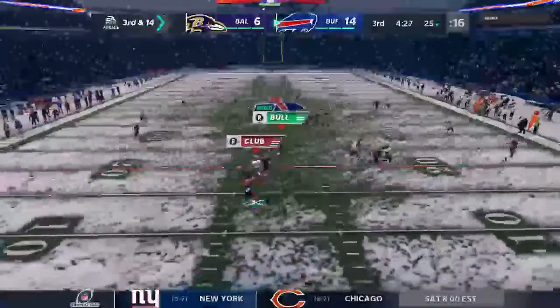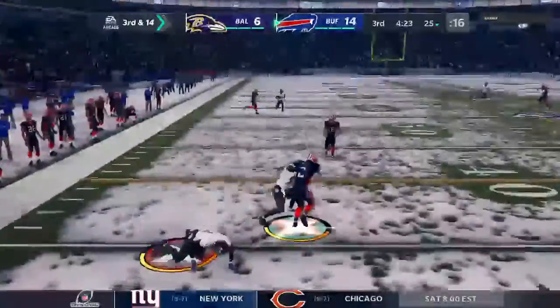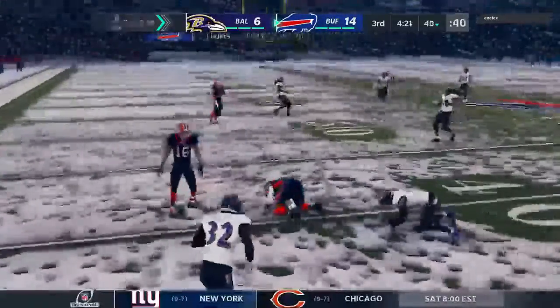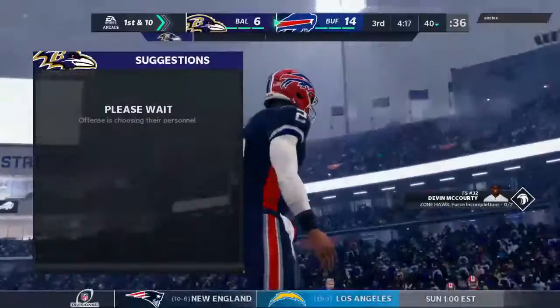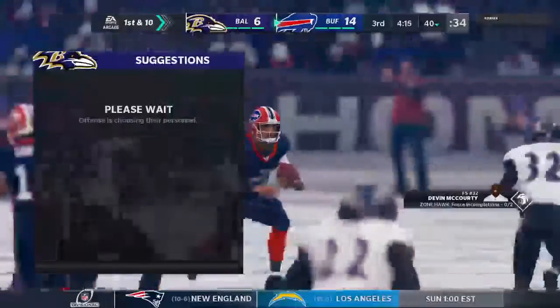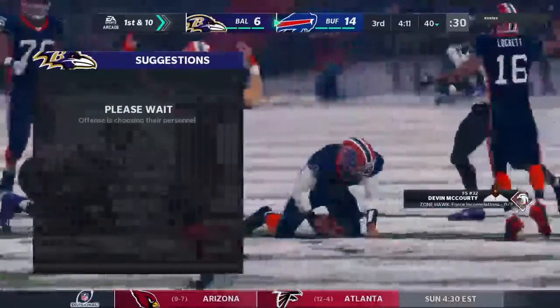Hurts sets up to throw it. Buying time to his left. He may try and run for this. And down he goes, but he takes it up to the 40. Opted to run for it. The decision a good one, picking up the first, getting 14 yards on the scramble. 1st and 10 at the 40-yard line.